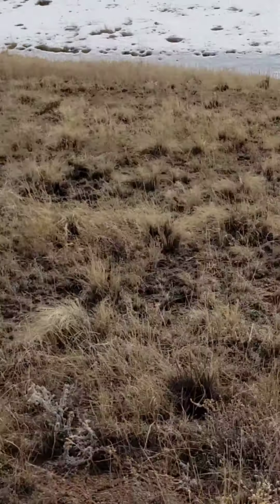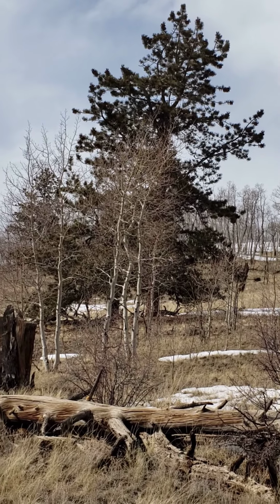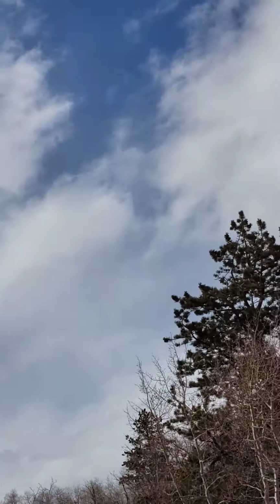But this would be where puppies could play, nice and level. There's a little aspen trees that will give them shade. I'm sure I can repurpose that log into part of a building. My place would be where that big pine tree is.